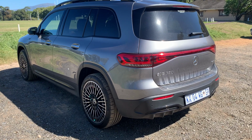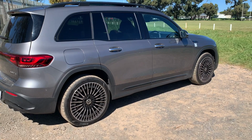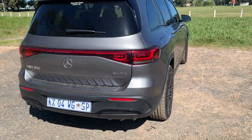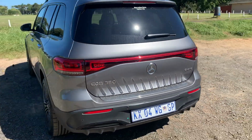The Mercedes EQB 350. Firstly, it's an electric car. Now in this video, we're going to go through some very important aspects of an electric car. Is it worth the hype? Is it actually worth that much of fuel that you are going to save? Then is it worth the price?